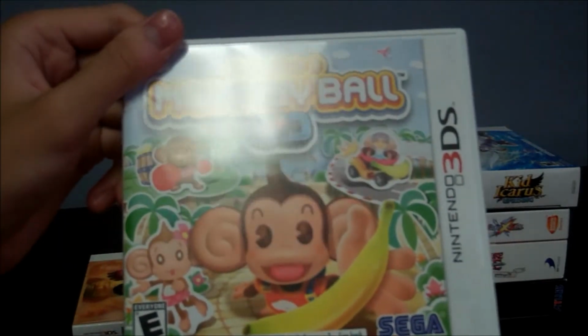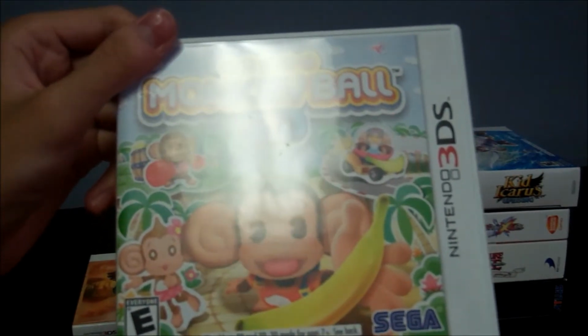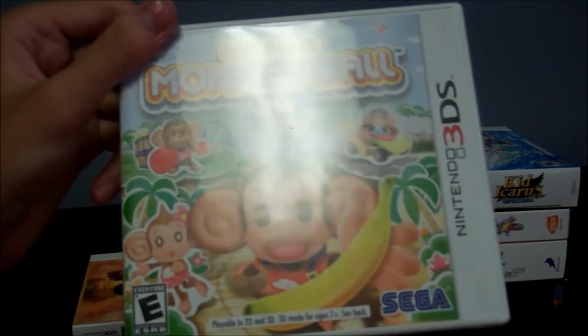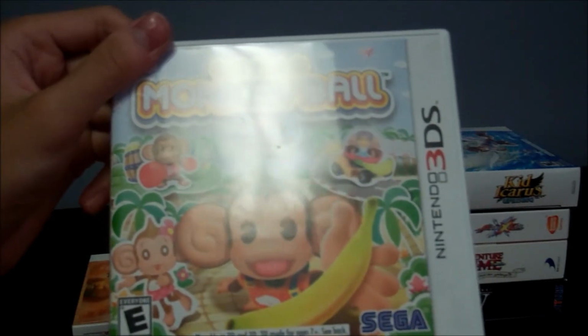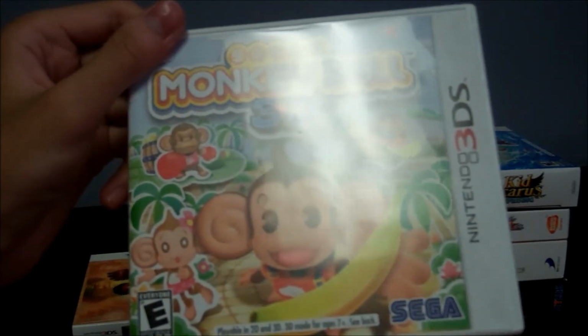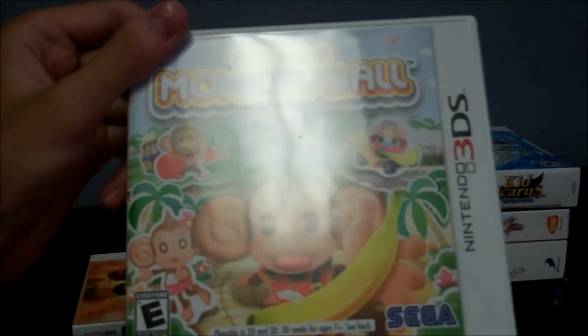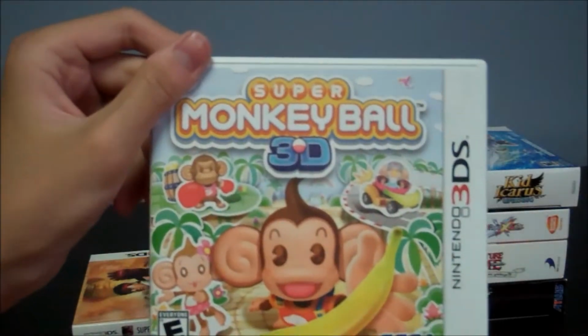I had a lot of fun playing it on my regular 3DS, but since I've got my XL, I haven't even touched it. It's a good Super Monkey Ball game. I have played Super Monkey Ball 1 and 2 on the GameCube, and those were pretty good. Super Monkey Ball nowadays isn't as good as it was back then, from what I can tell. But I think it's a decent game.